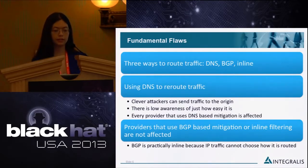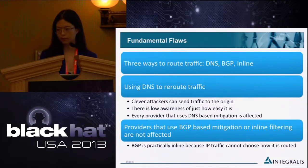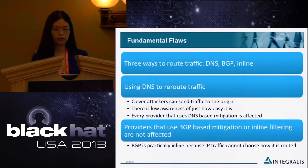First of all, there's DNS-based routing, which is what we're talking about here. It involves pointing the customer's DNS to the provider's filters. The second method is BGP-based routing, which involves making BGP announcements to an AS owned by the provider rather than the customer. The third method is inline filtering, done by providers selling a physical appliance that's installed in the customer's network inline. While DNS-based routing is vulnerable to a complete bypass, the other 2 methods cannot be bypassed using these methods.